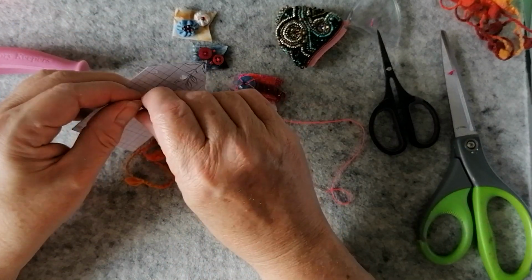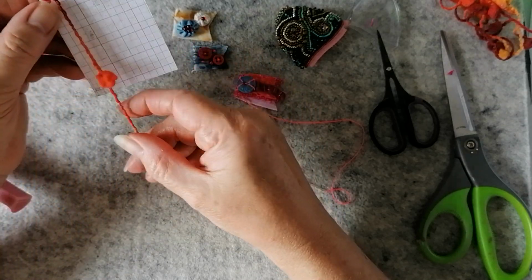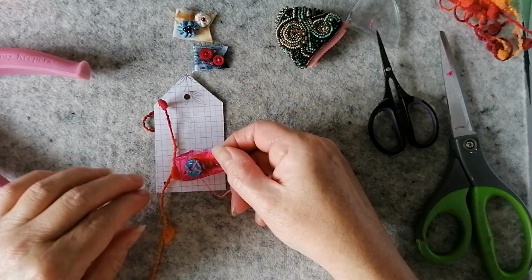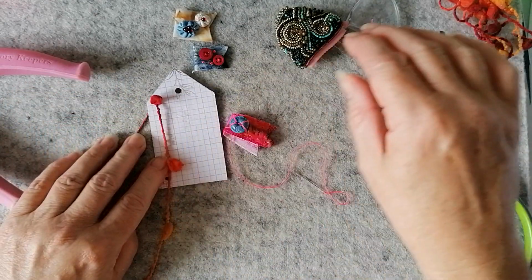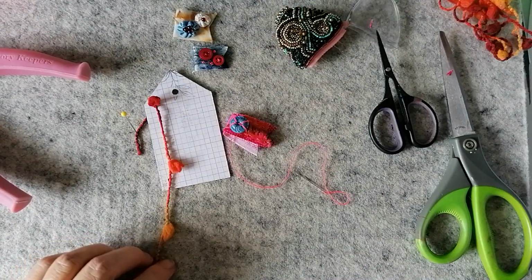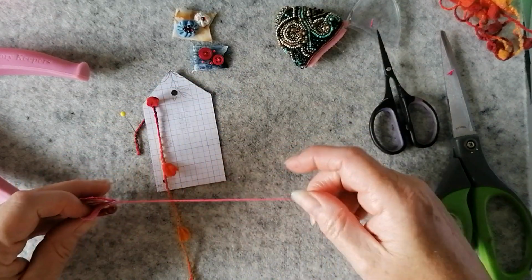I should get out a needle, but I can't be bothered. Okay, I wonder if that's going to work. Right. Another pink down the bottom, I think. Right, let me stab you there. Pin. Right, stay still. Okay, I'm going to lose one fluffy bit, but that's okay.